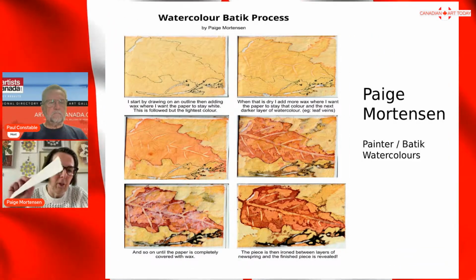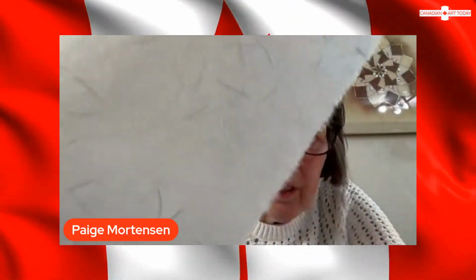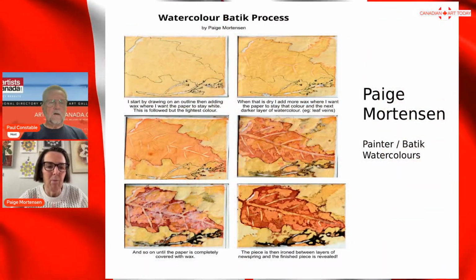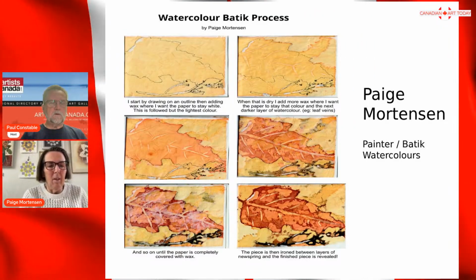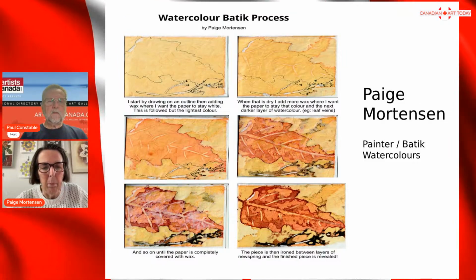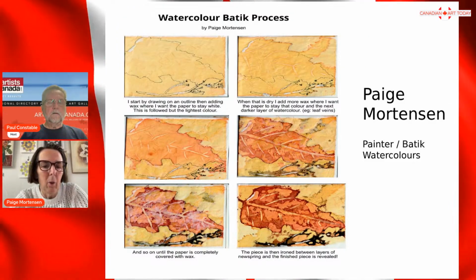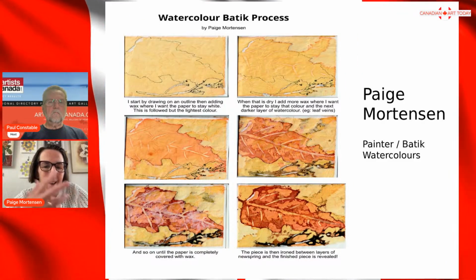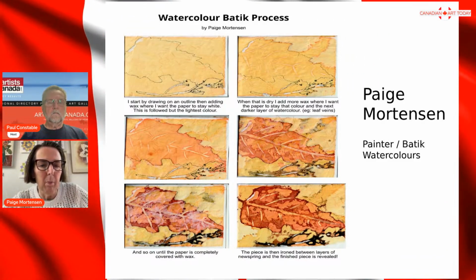Okay, well, first I'll just show you. This is the paper that I'm working on. I don't know if I put it close, you can see the textures in it. It's called gampi washi paper. It's quite thin, but it's really strong. So it can get wet, and you don't want to pick it up when it's wet, but there's still fiber in it, and you can actually see. Is it kind of a rice-based paper, Japanese paper? It's a Japanese paper. It's hemp, I think, is the main ingredient. Oh, okay. So I start just by drawing with a waterproof pen a basic shape, what I'm aiming to do.